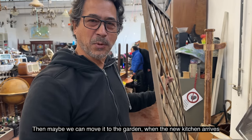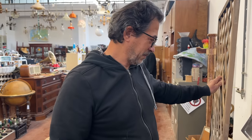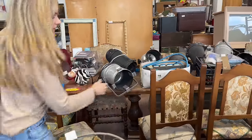Sì. Poi magari lo useremo per il giardino quando arriverà la cucina nuova. Yeah, it's perfect. Right, let's get it. Let's see what else we can find. Yeah, I think I found the perfect table, and you won't believe the price. For the legs.